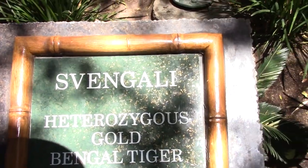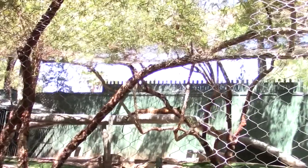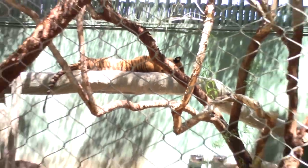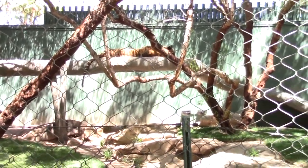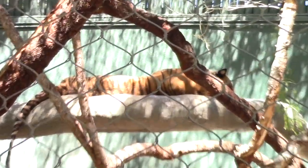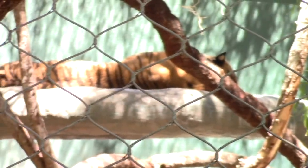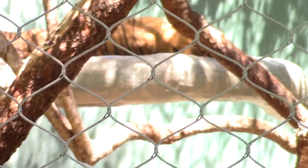Okay, we've got Svengali, the heterogeneous gold Bengal tiger. So that means he's a standard color over here, and he's trying to get out of the sun too. I almost didn't see him at first because he was sitting so still. And you know, the striping really does help camouflage him. I mean, I've got color binocular vision like most other omnivores or bipedal carnivores. And I couldn't quite get a handle on him there, especially in the light. But he's asleep and chilling.